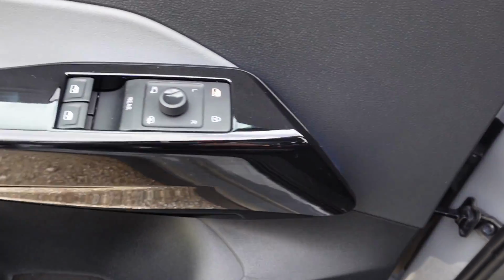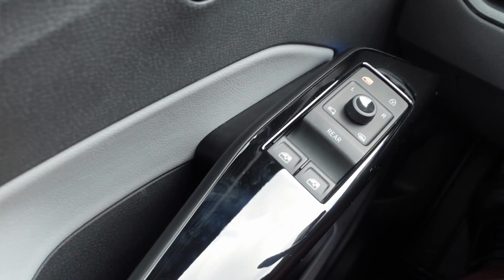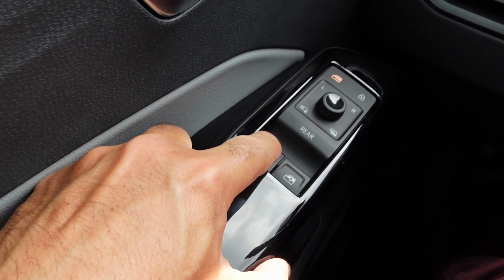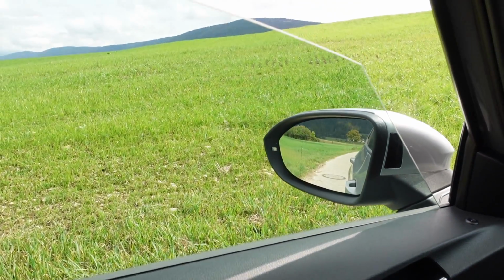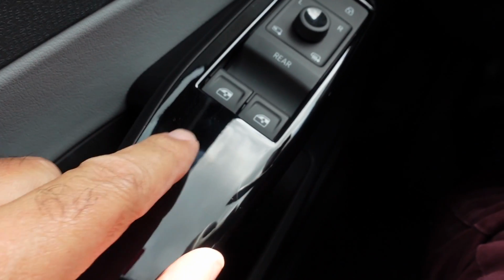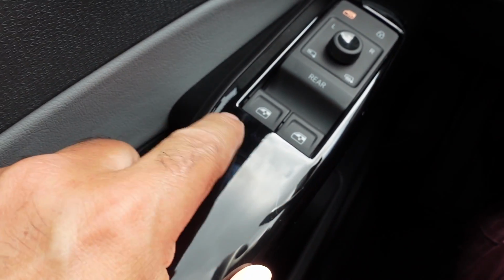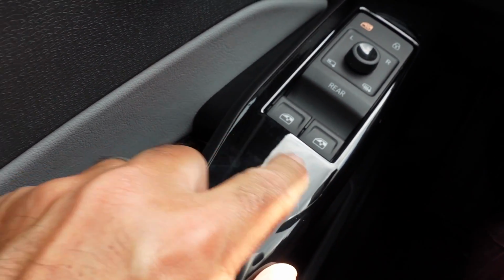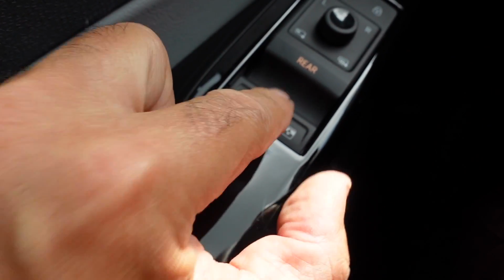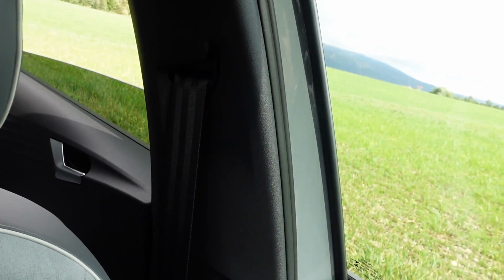And something really funny is that if you wanna go down with the front windows, then it's the classical way. But if you wanna do that with the rear ones, you can notice that there are no rear buttons for the rear windows. So you just need to press here, which is touch once again, and then now you just selected the rear windows. Let's now have a look at the rear seats.